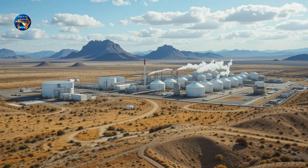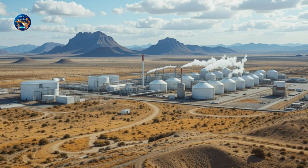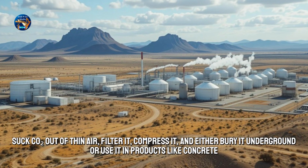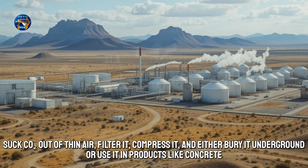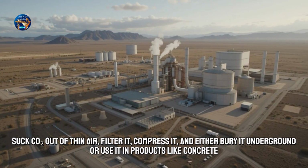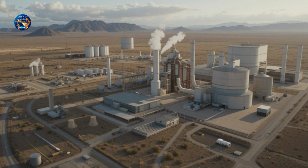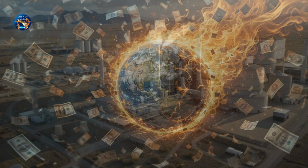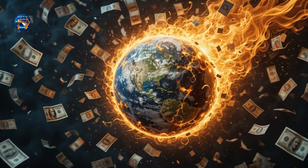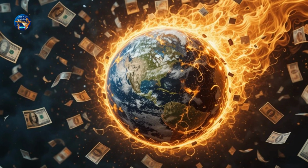Direct air capture, or DAC, is like installing a massive vacuum cleaner in the atmosphere. These machines literally suck CO2 out of thin air, filter it, compress it, and either bury it underground or use it in products like concrete. One of the biggest projects is launching in West Texas, a $1 billion venture between Occidental Petroleum and Carbon Engineering from Canada. It aims to capture 500,000 tons of CO2 annually.